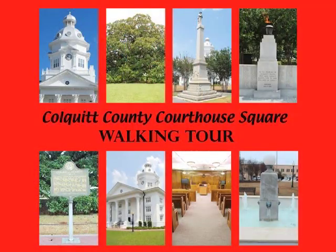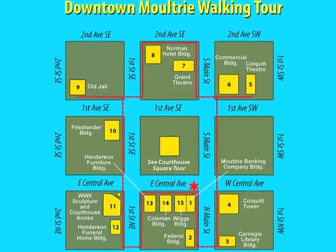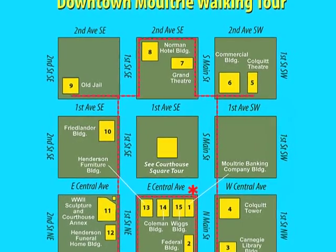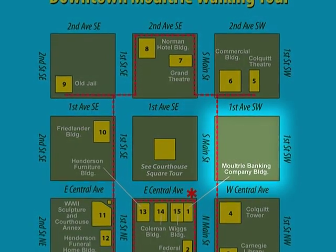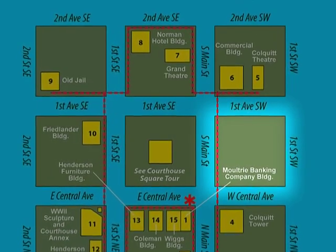If you haven't taken the guided tour of Moultrie's Courthouse Square, you're invited to do so. You will find many things of interest in and around the Colquitt County Courthouse. This downtown walking tour begins at the old Moultrie Banking Company building, which is located on the corner of Main Street and Central Avenue, across the street from the courthouse.